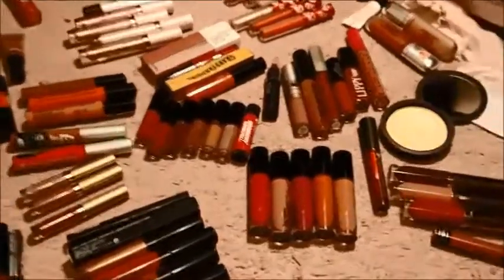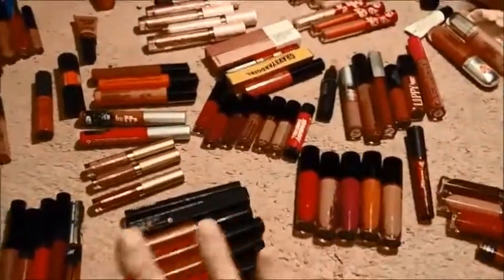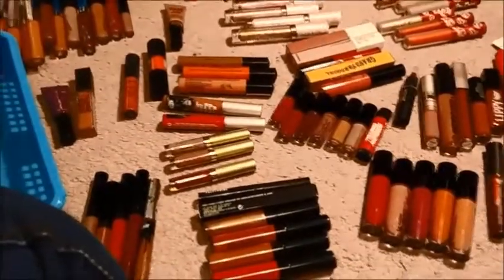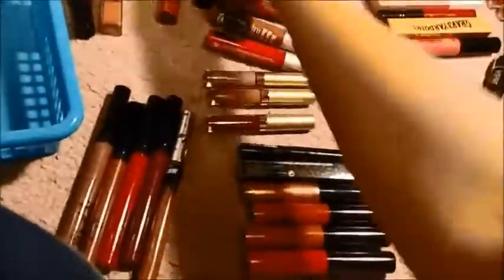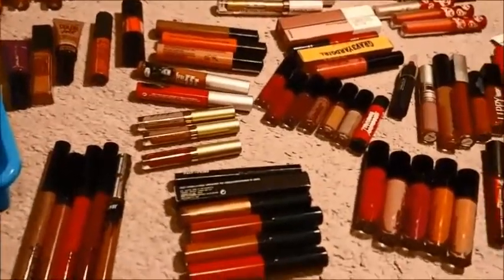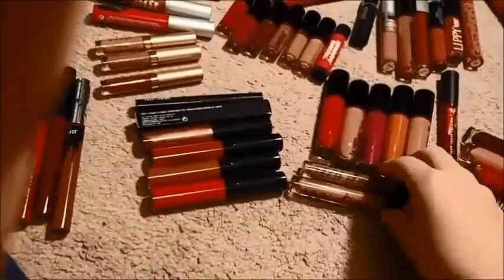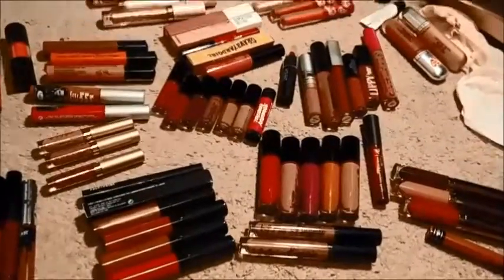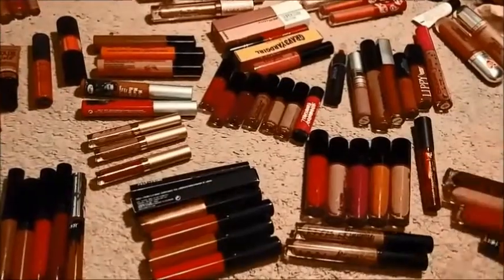So once again, sorry, I just have this highlighter out just because I was using the mirror in it to test lip colors. I have them all organized by brand. Again, there are some missing. I honestly don't even know where they are. They're probably in purses or somewhere in my room. So if I find more, I'll let you guys know. But for the most part, this is everything organized by brand. That way, if I know there's a brand I love, I can just grab it all and keep it all. And if I know there's a brand I hate, I can just grab it all and get rid of it all. So we're going to do it that way.